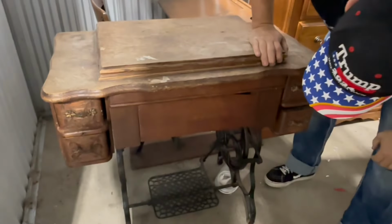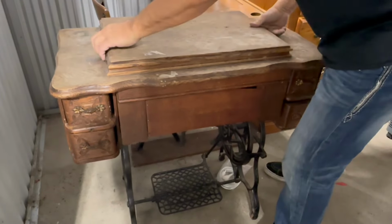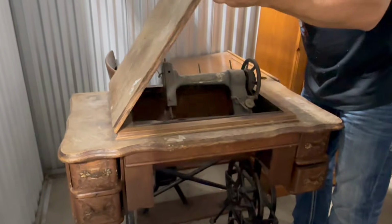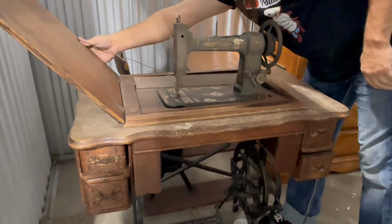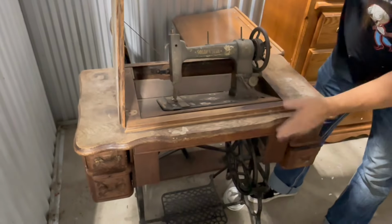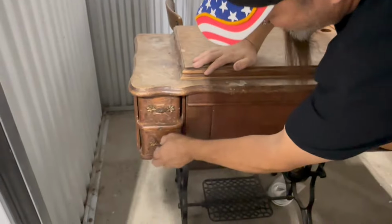Now, right here, look, we got a penny roll, and that's just a regular penny. This is probably a Singer. No, you know what? It don't say Singer on the bottom. Let's see, which way does it go? There's the hinges. Comes from this side. Gold Star. Never heard of that one. We'll have to look it up. Look how nice that comes up, though. That's pretty cool. That's an old dude right there. This could be $100. This could be $1,000. We will find out.